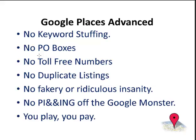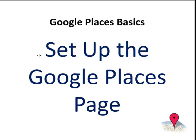That covers everything else that you might think you might try when it comes to Google Places. Don't do it. Be consistent, be real, and be relevant. Don't upset the Google monster, because if you play, you will pay. And if you get delisted or banned, then you're simply out of the picture for Google Places. Don't do that to your client. Don't do that to yourself.